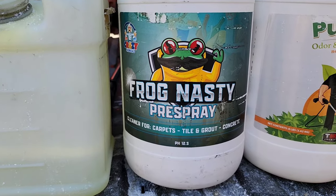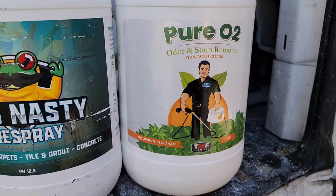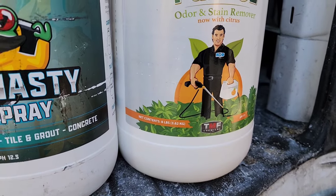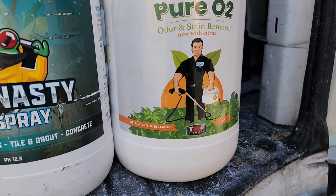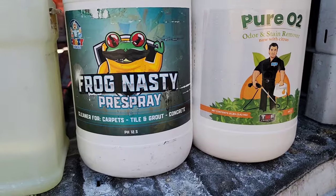This one's over the top, as you saw through the vacuuming and whatnot, but I'm adding some Pure O2 odor and stain remover with citrus, so I'm wanting a little extra. I didn't see any stains under UV light, so that's good, but it kind of stinks in there, so I'm adding some of that into my pre-spray.